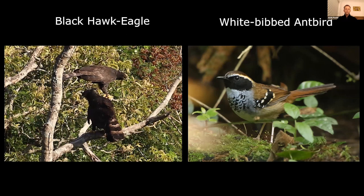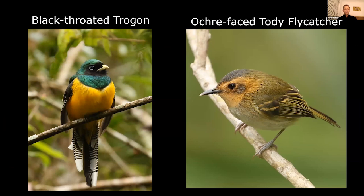And also a few skulkers, because it wouldn't be forest birding without a few skulkers. So we'll try for these white-bibbed antbirds as well. Trogons, two species of trogon on this tour, black-throated trogon there, and the ochre-faced tody-flycatcher.